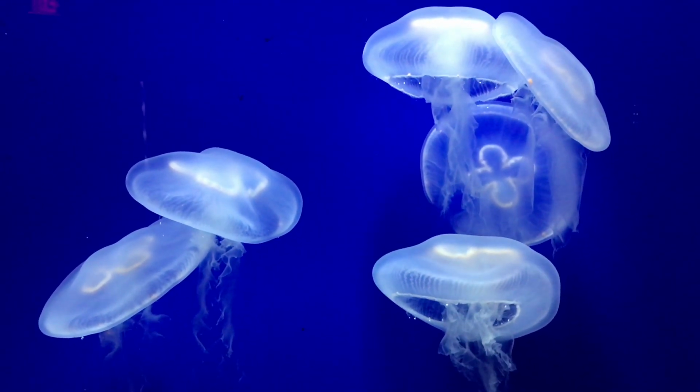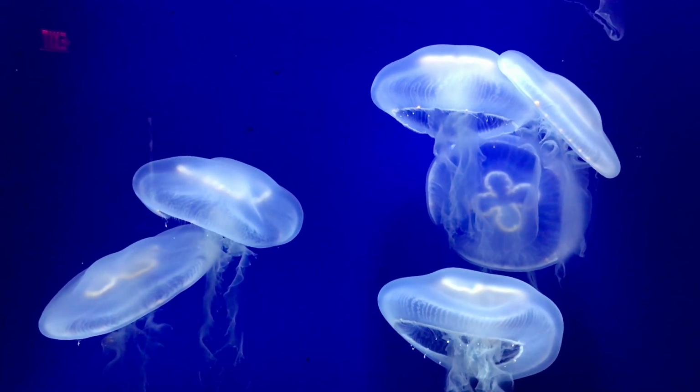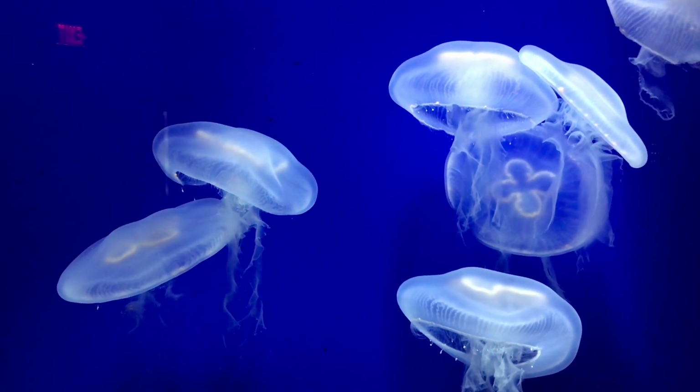The jellyfish were beautiful floating in the water, but they're not something we would like to run into when we go swimming in the ocean.